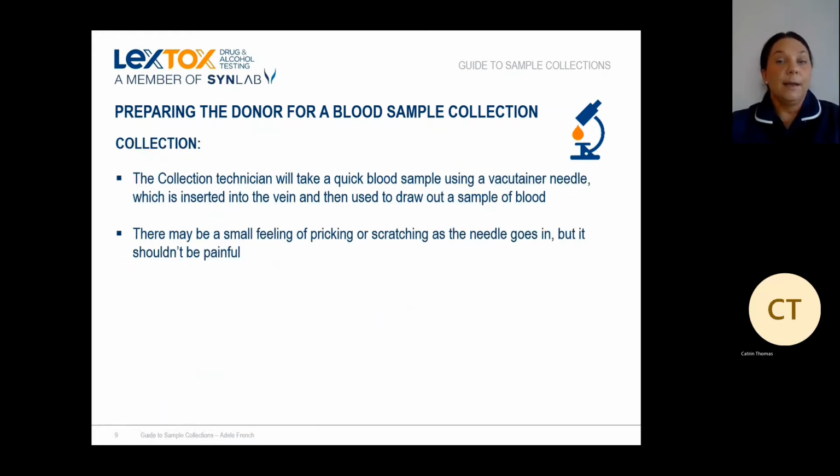So at the blood sample collection, our collection technicians will take a blood sample using a vacutainer needle. It's a very quick and easy process. This needle's just inserted into the vein and then we use that to draw out samples of blood. There may be a small feeling of pricking or scratching as the needle goes in. It shouldn't be a painful process.